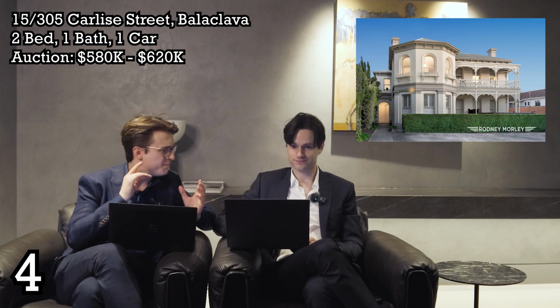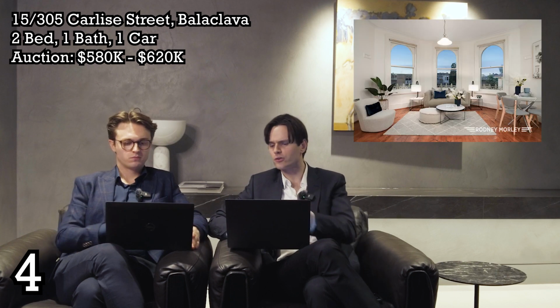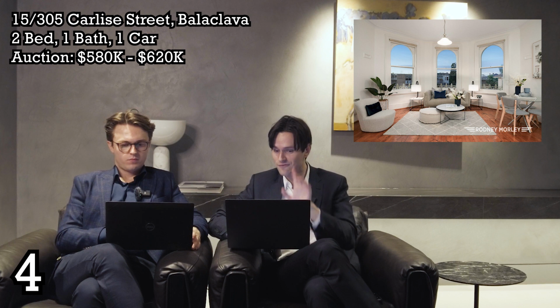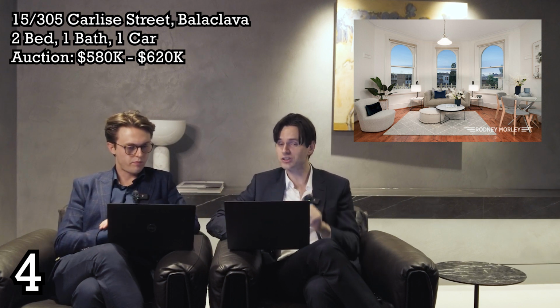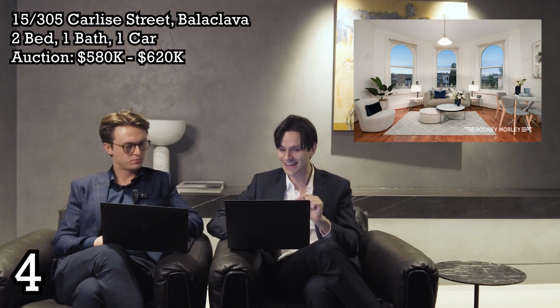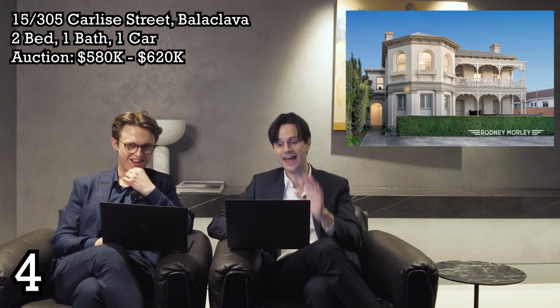Now, Marcus, I have a bit of a classic one for you here. This one is Unit 15 of 305 Carlile Street, Balaclava. But Ben, it looks like an amazing property. I actually really like this one. I think when you get on the inside here, and we'll pop it up here, look at those 3 windows. Now, this is a very interesting property, Marcus, because it was originally built, this house at the front, in 1880. Gee, it's older than you. It's a lot older than me.